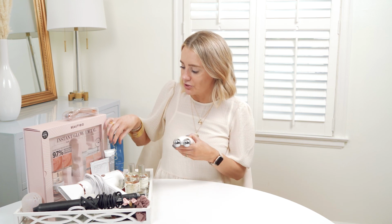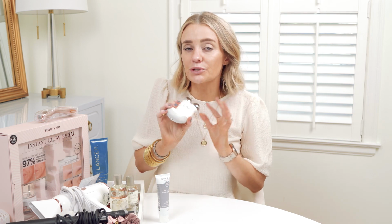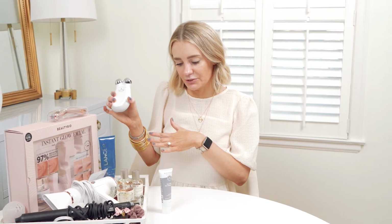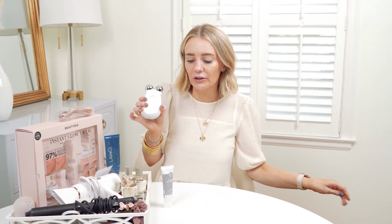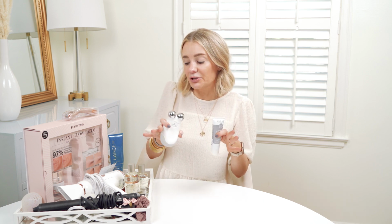So it's a microcurrent device, and it's gonna lift and tone. You have to have this gel with it, this gel primer. If you run out of this, you can just use some stuff that you can get on Amazon. But you put the primer on first, and then you're gonna go up the sides of your face, and it beeps whenever you're at the stopping point, and then you go to the other side. So it really does work. You really do see results, but you have to be consistent with it. So if you're looking to really up your skincare game, definitely give this a try and get one of these. I'm just telling you that you're gonna have to use it, be really good about using it, and be diligent about it.